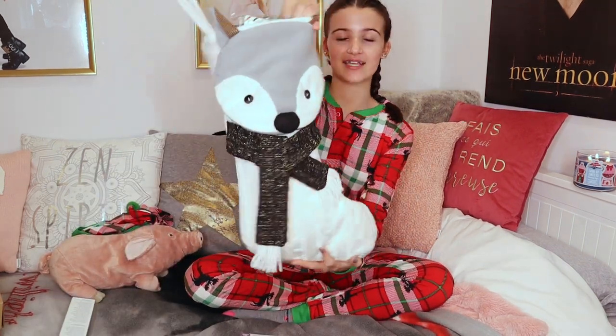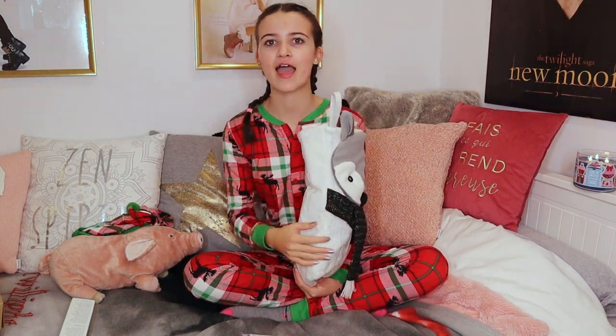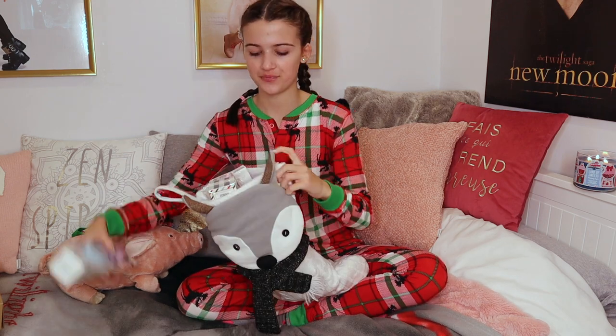Okay, so here's my stocking. AJ has the exact same one, but it's red, and I think this is the biggest stocking I've ever got. I can't even fit it back in, but yeah. Also, don't worry about the candle. I know it's close to the pillow, but it's gonna be fine.